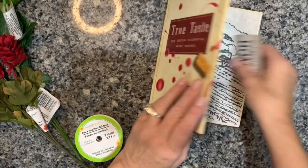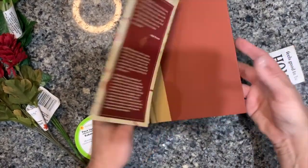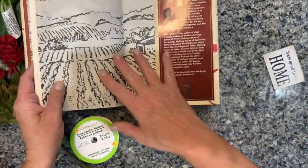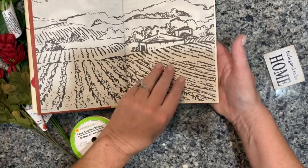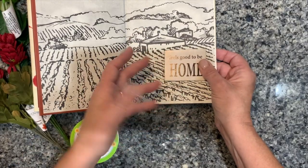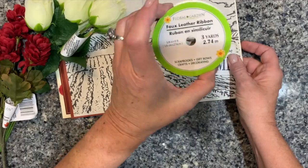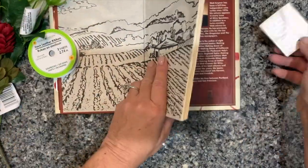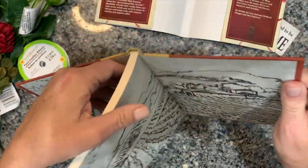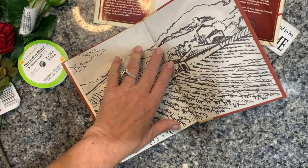Okay, so for this one, I have this book, the 7 Essential Wine Words, but I'm going to take it apart because this is so beautiful. I'm going to decorate this box with the home theme and some florals and some burgundy faux leather ribbon. So first I have to deconstruct it. When you deconstruct these books, really the best thing to do is to sort of cut along the spine.